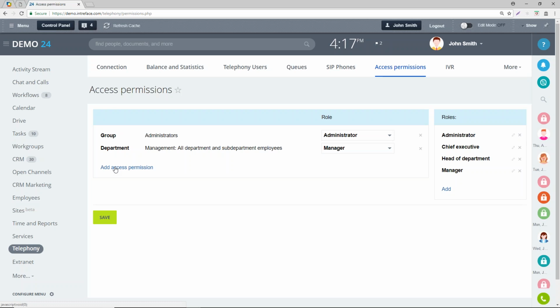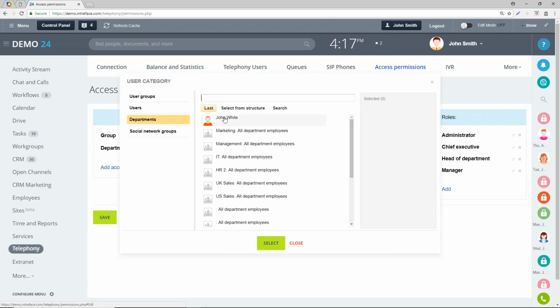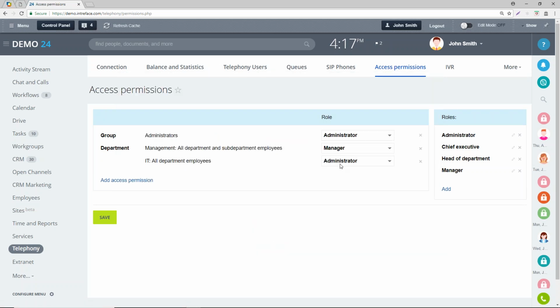Okay, so once you create a role, you create the manager role here, you can then assign that role to an individual or a group. We're going to assign it to a department. I'm going to select from the structure. Let's select the IT department. And in fact, the IT department will probably have an administrator role, but you can choose from any of the roles that you've created to give them that access permission, and then save it. And then the right people have the right access.